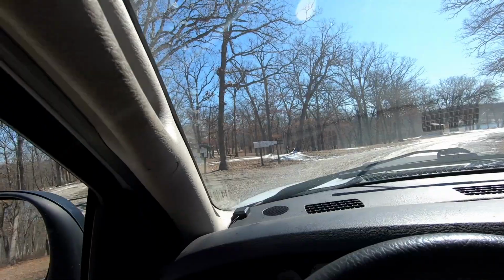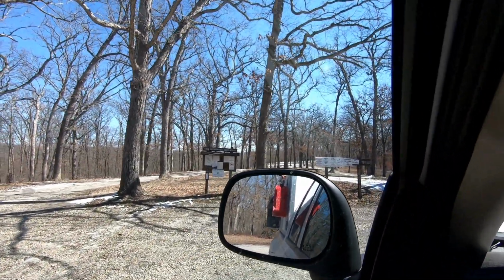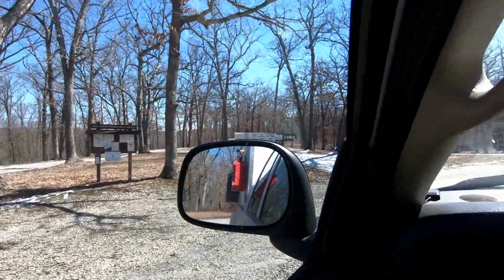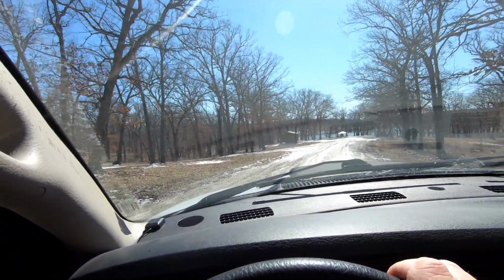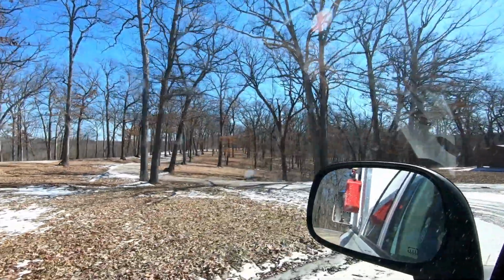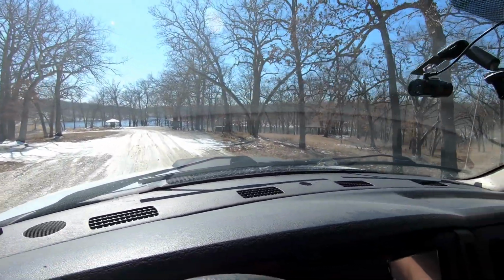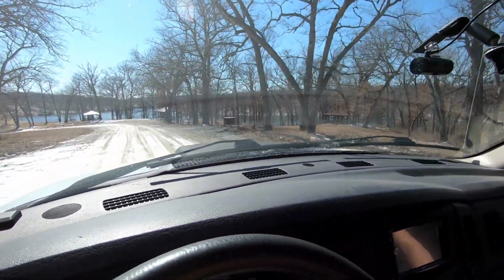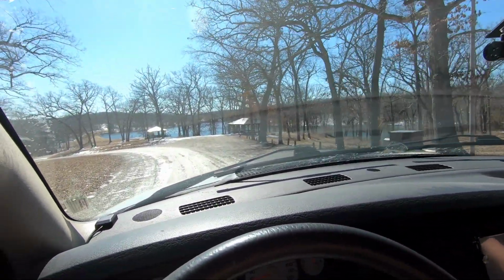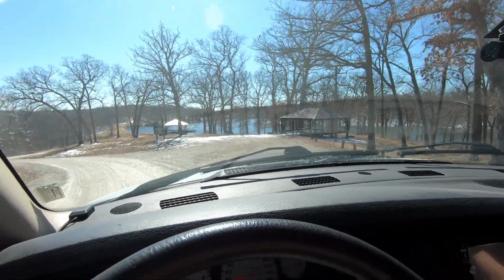Okay, we came up on a Y, and this is the place I wanted to look at. There's camping. We'll go down that road later, but over here is supposed to be the dock, and there's supposed to be camping over here as well. But there's a bathroom over there. It looks like there's a camp trailer over there. There's gazebos for day camping or something. Picnic area. I think it's a picnic area.